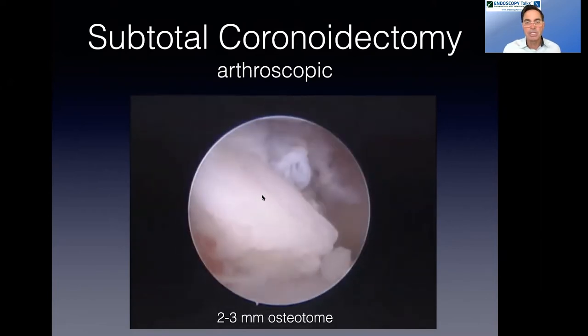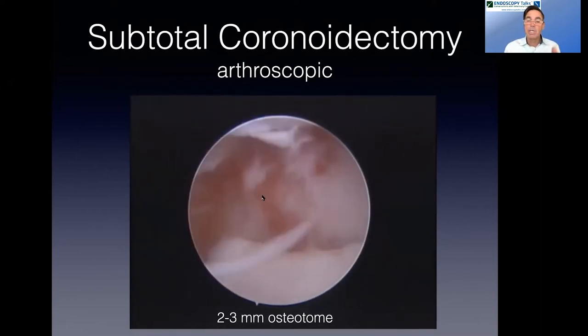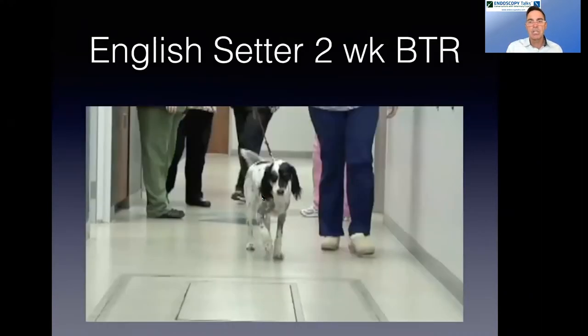But the goal is to get it so it fits nicely into the grasper, and we can remove it very quickly, as this video showed. So this is a very useful technique. And again, the osteotome has to be very, very small and very sharp. This is a dog after just removing the fragments.